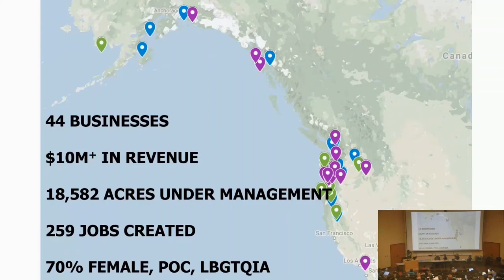And I like this because these are usually folks that have been underrepresented in farming communities. And so combined women-owned businesses, we have a few people of color and I believe one person in the LGBTQ plus community, and combined that's 70% of our participants.